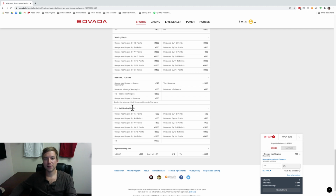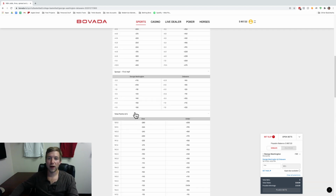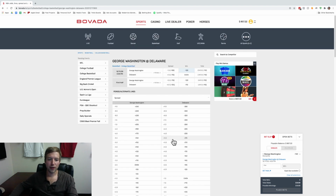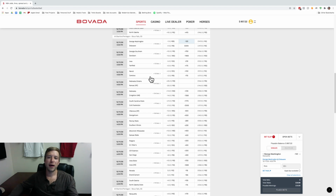And this is one of the things that I think is really cool about Bovada, is that they do have all these extra prop bets so that if you're not sure exactly who's going to win or lose, but you just want to throw some money on the game to keep it interesting while you're watching, these prop bets are a good way to do that. And so those are the main ways that you can bet on Bovada.